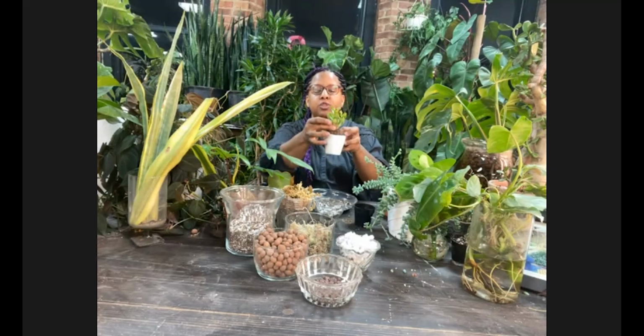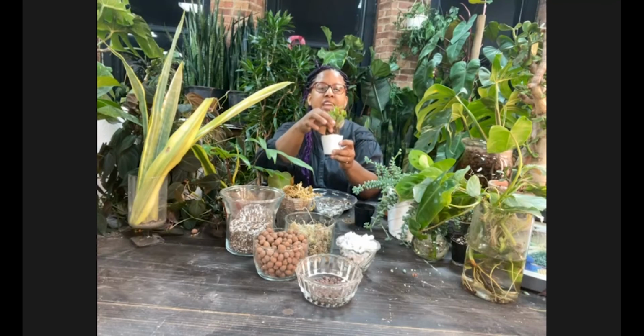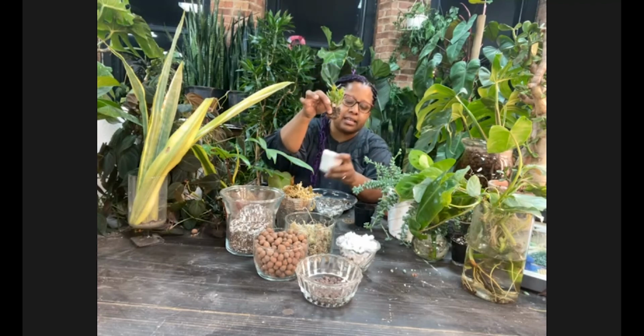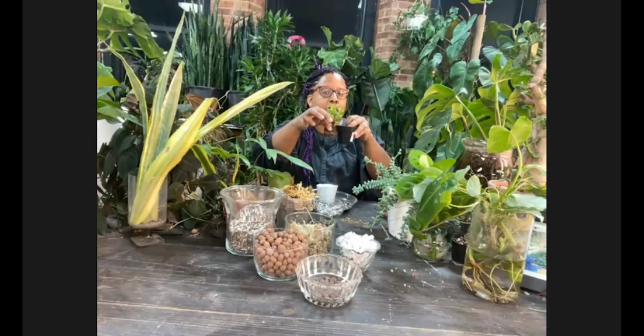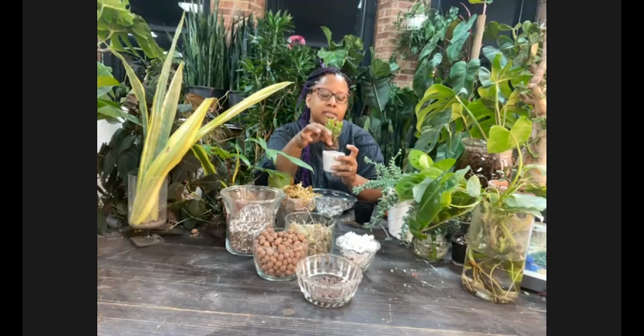If I pot it way too high, jades have very shallow root systems, so it won't be able to make good use of the very minimal amount of water that I put in there. You can probably see from here, this is what it was in before. It's not going to send long, long roots all the way through this whole pot. That's something to keep in mind with succulents.